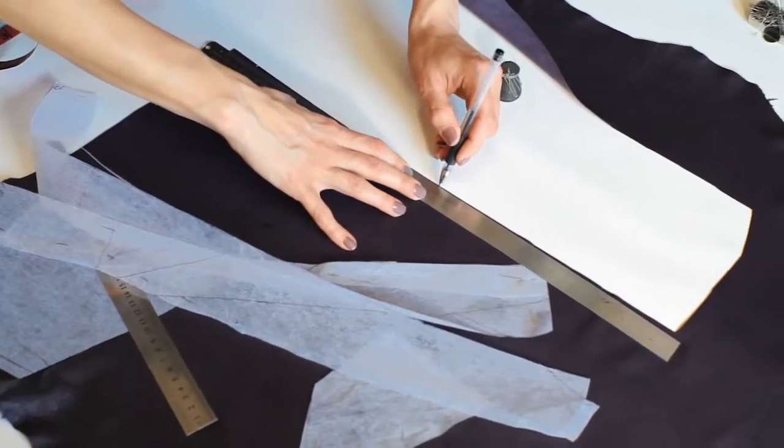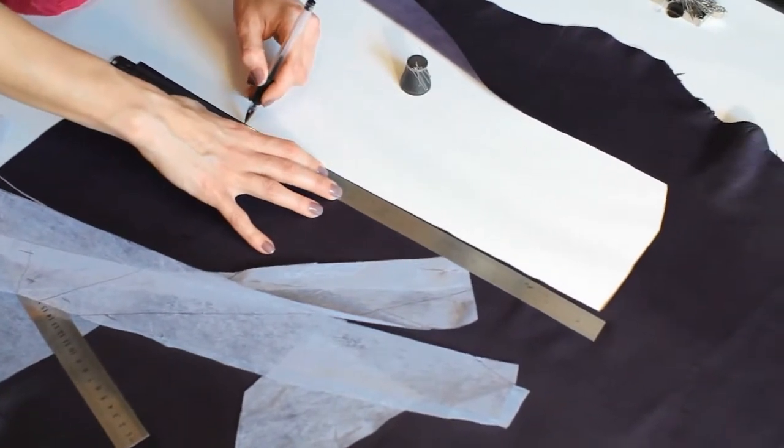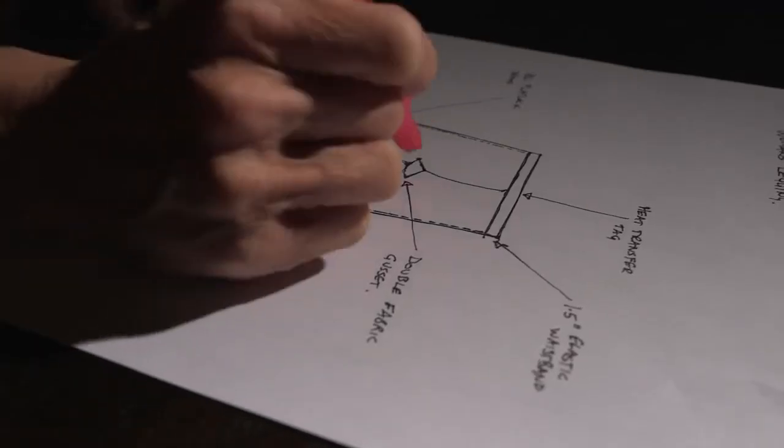Flatlock seams and heat transfer tags to prevent chafing and skin irritation. Underarm gussets for increased mobility but maintain a good fit. A crotch gusset in the women's pants.